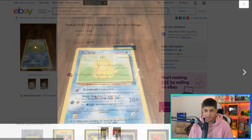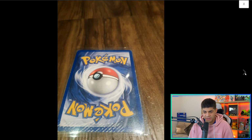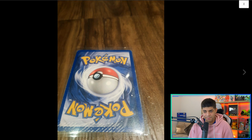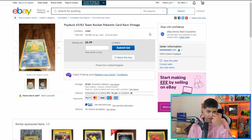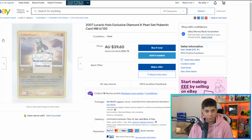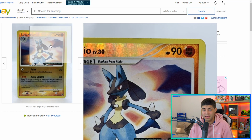We got Psyduck. Let's have a look at the condition. Now, it's not first edition, unfortunately. I was going to say is it just a common, or is it an uncommon? It is a common card. But the back, look, there's a lot of whitening. No wonder this card is going for 99p. It just isn't in the best condition, and it's not really a card I'm looking for. But this is one thing to note, is to do typos. Some people spell the word wrong, so you might be able to find a card that no one knows is on the market because they've just spelled it wrong.